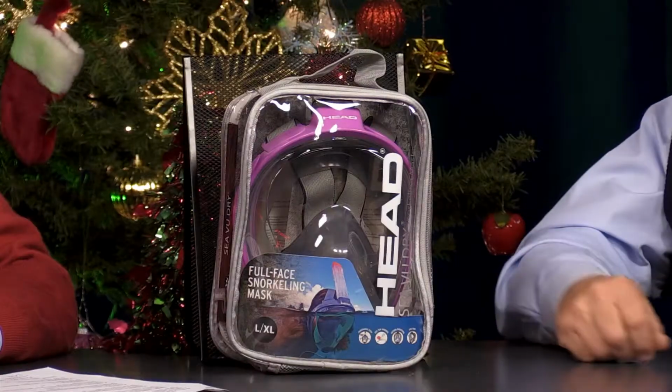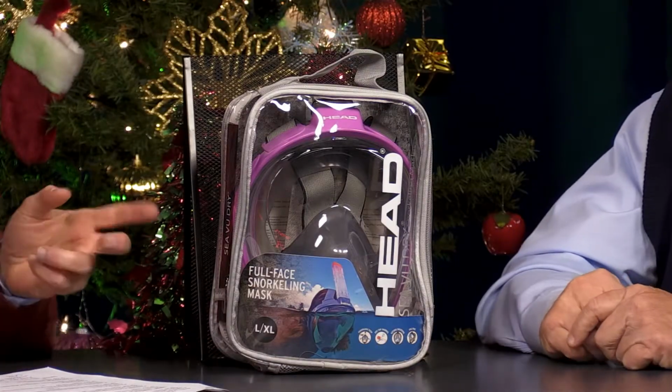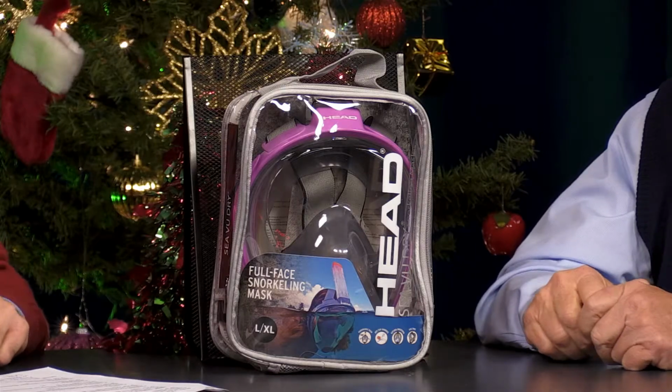Yes, it's an integrated mask and snorkel. That's a nice gift, about $100, and from your experience, worth every penny. Oh yeah, you get much wider vision. You don't feel claustrophobic, and you don't have to have a separate mouthpiece for the snorkel. I think we're going to find these more and more popular.